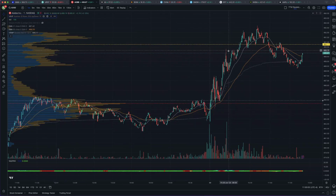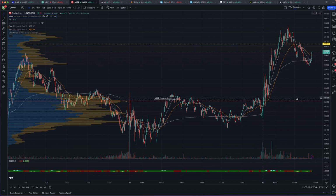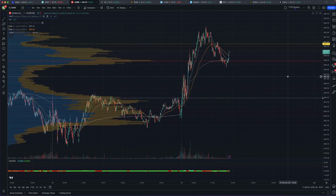So I sold my Adobe today, kind of into this spike under this resistance level. I did not play it into this break at all. And now I've got an alert set in down here at 484.96. If it comes down into there, I'm going to pick it up again. And Nate's taking a lot of Adobe right now.